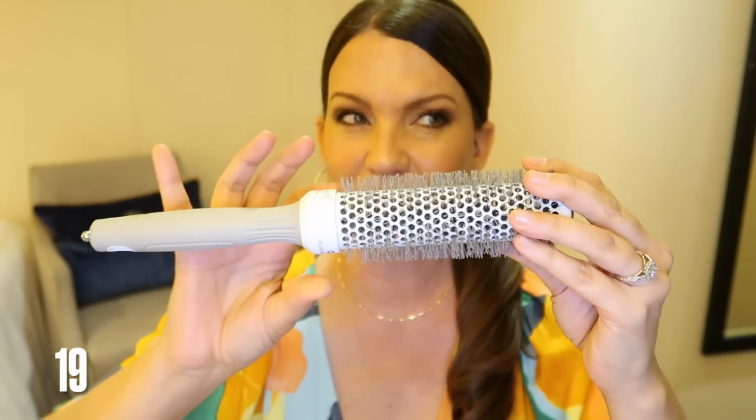I think they said on their website it blow dries your hair 25% faster. This is one of those ceramic ion brushes, and it will smooth your hair. My hair is super duper shiny because I think the ion stuff in it helps to keep that hydration in your hair. It prevents any of that frizz.